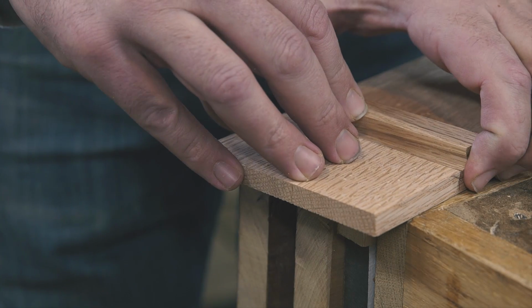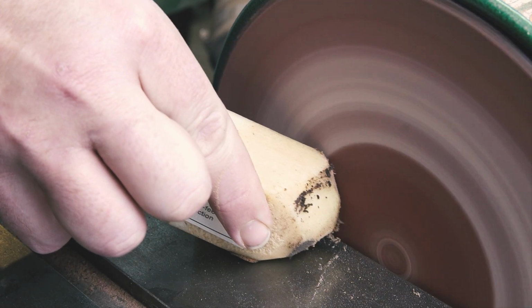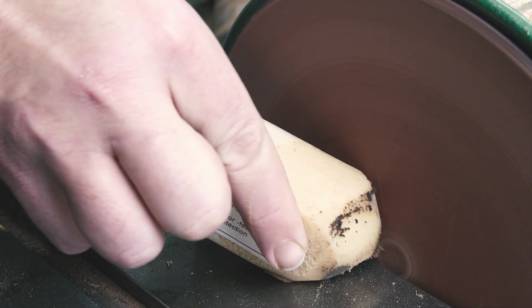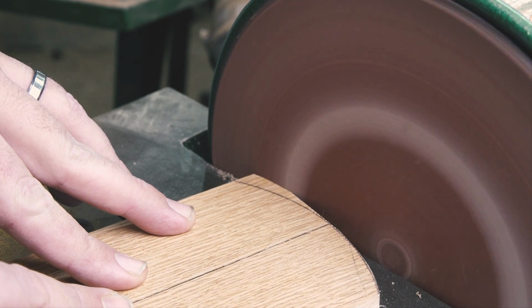For the radius on the top and bottom of this piece, I decided to turn to the disc sander. Keeping one of these abrasive cleaning sticks next to the sander is crucial. They are around $10 to $15, and I'm still on the first one I've ever bought.